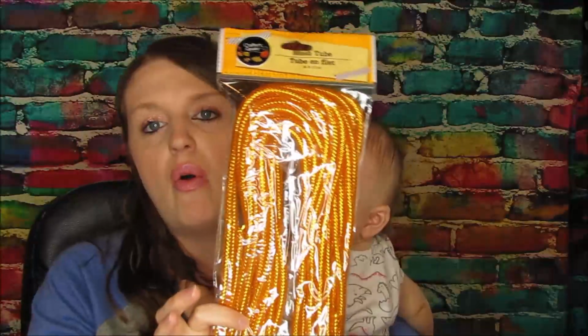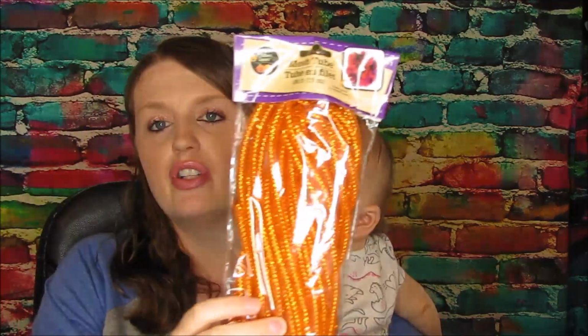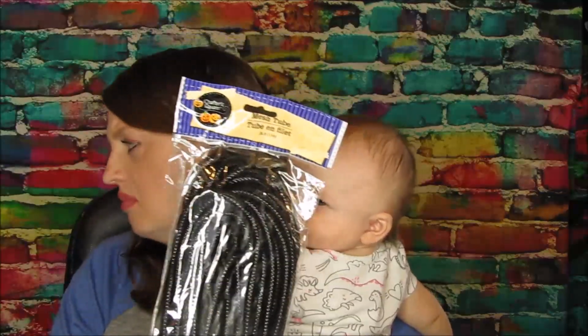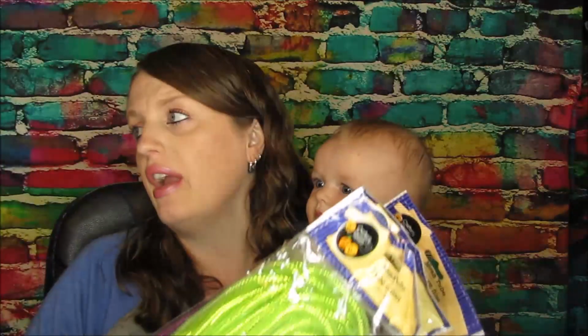So I needed 4 of each color, but I ended up grabbing 3. I don't know what I was thinking, but I ended up getting the orange of the fall ones. I got a red of the fall. I got an orange of the Halloween. I got a brown of the fall. A green of the fall. And then I got a black, a purple, and a green. Now I got 3 of each color, and I said I needed 4, so I will be going back to get one more of each one, but I will be making wreaths with those guys.